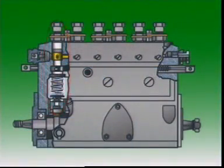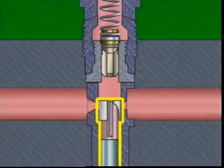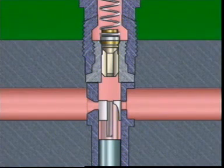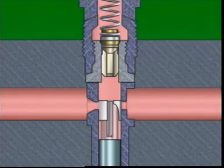Inside the pump is a pumping element and a delivery valve for each cylinder of the engine. The element has a barrel and a plunger that fits inside it. Their accurate fit and highly polished finish ensures only minimal fuel leakage past them without needing positive seals.